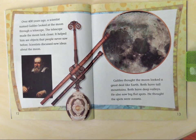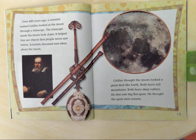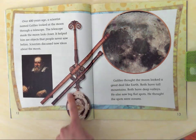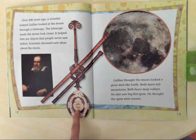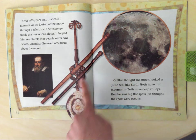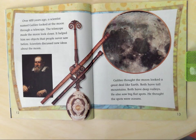Over 400 years ago, a scientist named Galileo looked at the moon through a telescope. The telescope made the moon look closer. It helped him see objects that people never saw before. Scientists discovered new ideas about the moon. So look at this. This thing right here was the telescope that scientist Galileo used. If you have ever looked out of a telescope, or if you have a telescope at your house, it probably does not look like this. This was a very early telescope, so it made things seem closer, but not as close as we can see today.